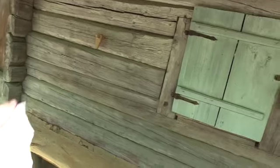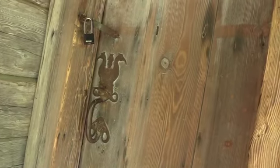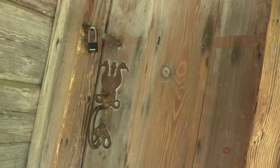There's that device there to hold the shutter in place when it's open. It's like a double-headed bird, doesn't it? Maybe a double-faced human in between.